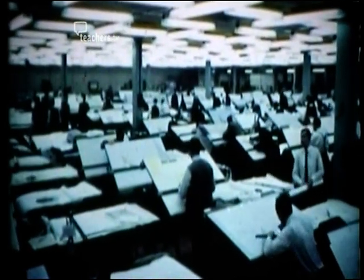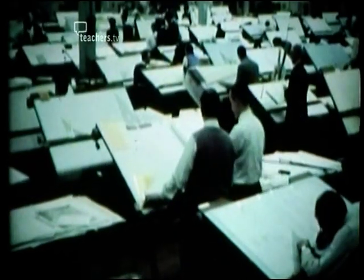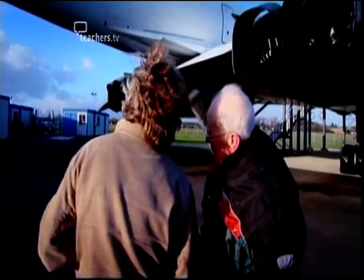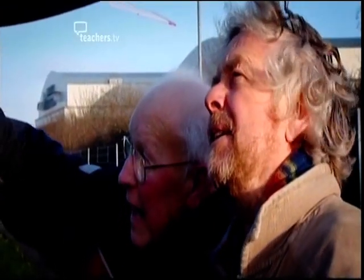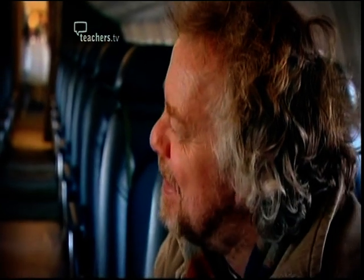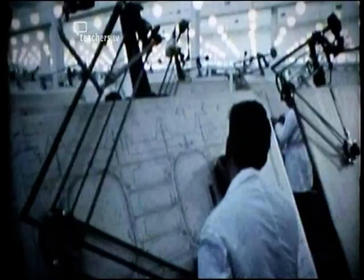Many of the designs for Concorde were drawn at Filton in Bristol. Alan Perry was a draftsman right at the start of the project, working on the wings of the prototype. One thing I find very difficult looking at something like Concorde is trying to get my head around the idea that it was built before the age of computer design, that you actually had to sit and draw everything out and experiment. That was the only way that we could actually do the design work.